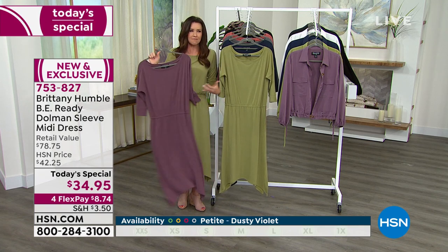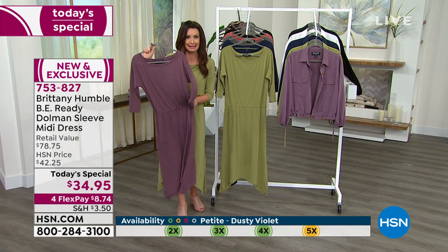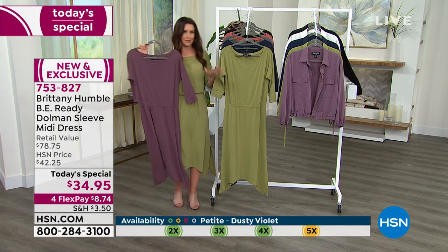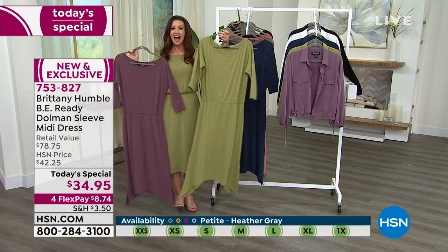In fact, honestly, I'm about 5'8". If we only have the petite left in my size in the dusty violet, I'm going to get it, because I don't really care exactly where it hits. That's how much you will love that dusty violet.